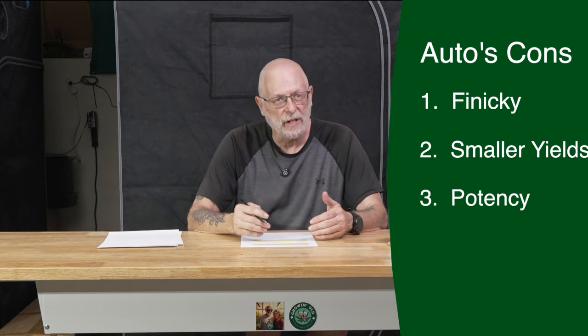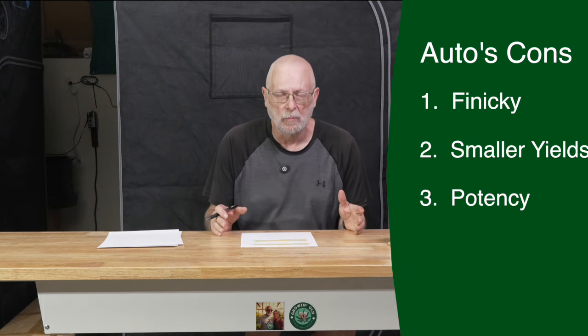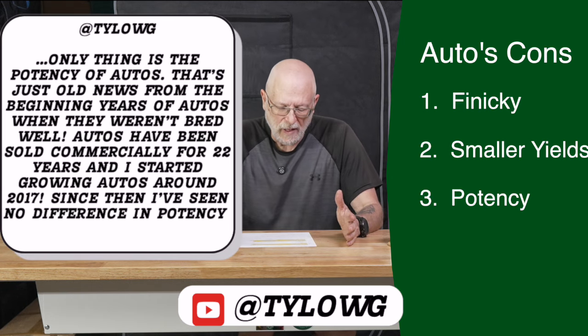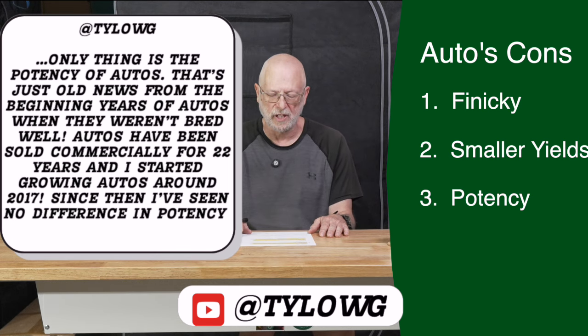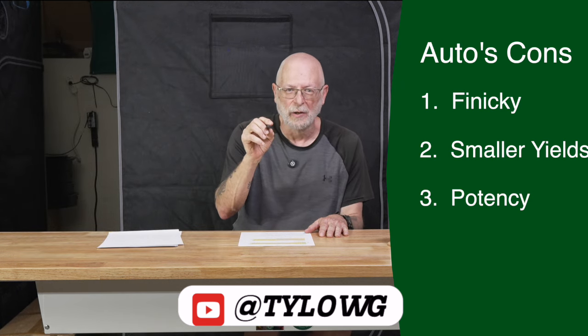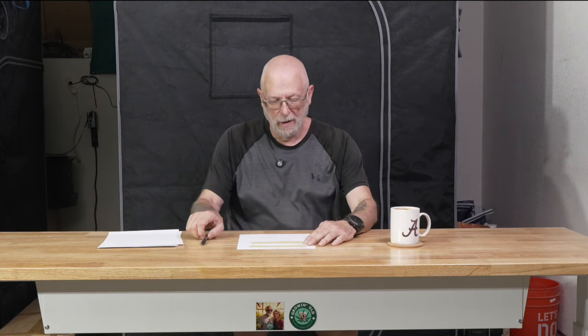Lastly, potency. Now, like in the last video, I said I've never found a problem with potency. Ty Law G, he says that the potency thing, that's just old news from the beginning years. They've been sold commercially for 22 years. And he started growing autos and he's been growing them since 2017. He's seen no problems with it. Now there's a guy everybody needs to check out because a lot of us are here because of Ty. So if you're not subbed up to Ty, you need to get up there. But that all said, there it is.